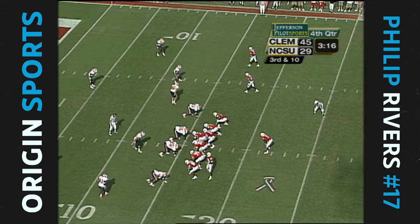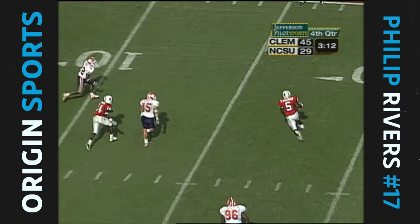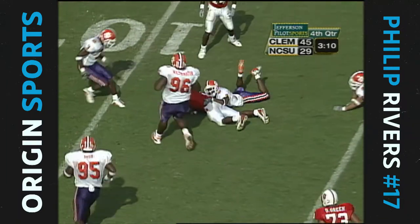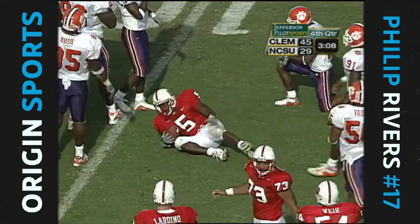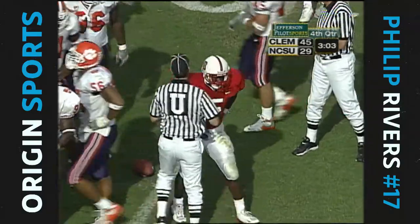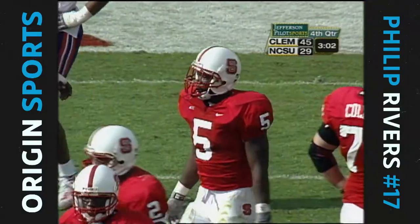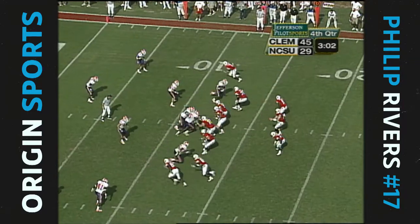3rd down and 10. NC State down to the 16-yard line at Clemson, 16 points back. Pass complete to Raymond Robinson. Ray gets up to about the 12, maybe to the 11. 5-yard gain. It brings up 4th down again. And the clock stops with 3:02 left to go. And yet another timeout for NC State. They're down to their last.